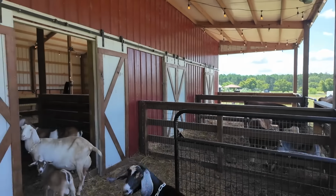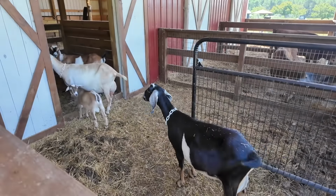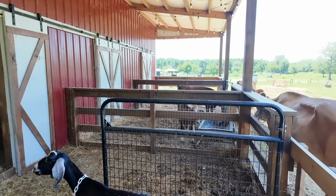Okay, we got all the chickens moved, everyone set up, and now it's time to milk, and everybody is very much ready for that. Goats are ready. Cows are ready. Let's see if I can do this again and how fast or how long it takes me.